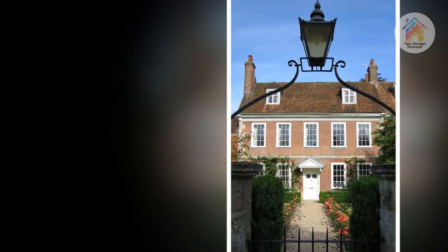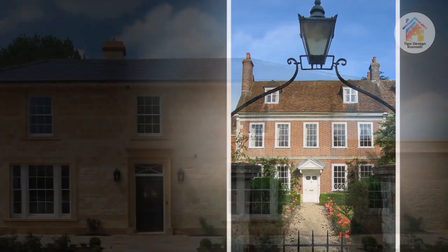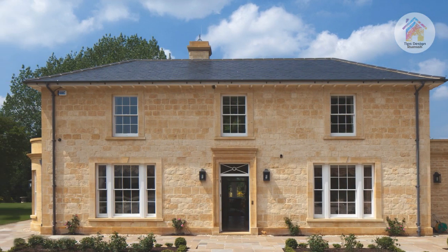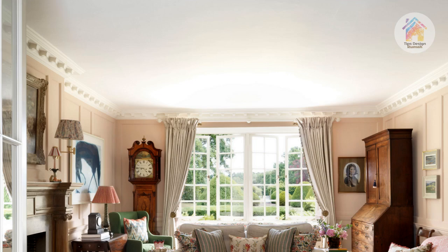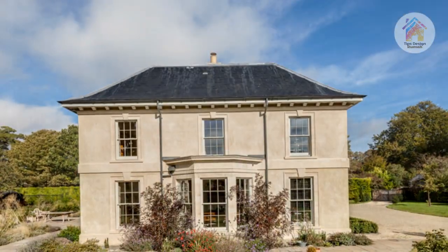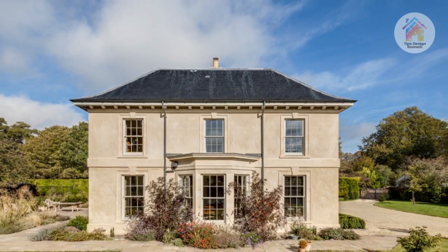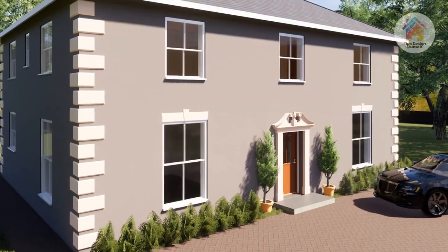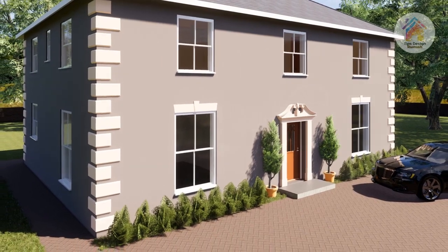Georgian architecture overview. The Georgian era in England, spanning from the early 18th to the early 19th century, was a period of refinement and sophistication in home design. This architectural style takes its name from the reigns of the four King Georges and is characterized by its symmetrical facades, grand proportions, and exquisite attention to detail.